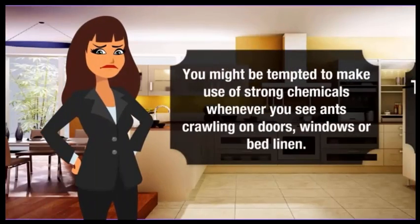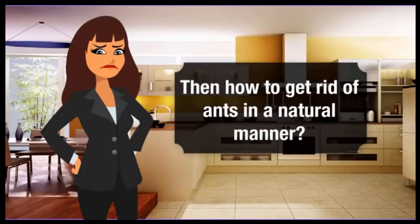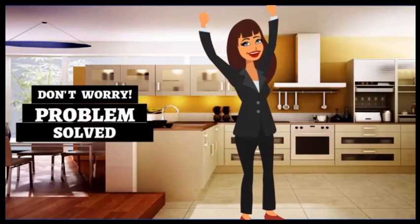You might be tempted to make use of strong chemicals whenever you see ants crawling on doors, windows, or bed linen. But keep in mind that these chemicals may be harmful to you and the environment. Know how to get rid of ants in a natural manner. Don't worry, problem solved.